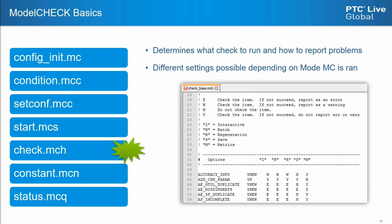ModelCHECK has 4 main modes. I'm allowed to run it as interactive. I can run it in a batch mode. I can run it after a regeneration. I can run it as soon as someone saves. I can run ModelCHECK as they save.